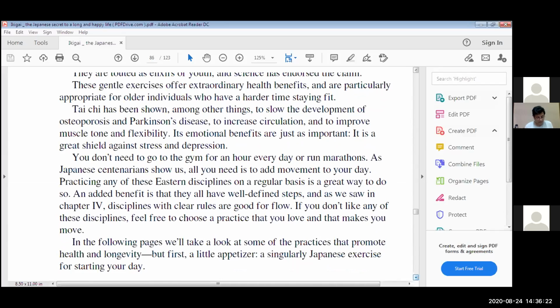They are touted as elixir of youth, and science has endorsed the claim. These gentle exercises offer extraordinary health benefits and are particularly appropriate for older individuals who have a harder time staying fit. Tai Chi has been shown, so these exercises, because they're so gentle and there's just movement, you can practice them till you are very, very old. It's not strenuous on the system, technically speaking.